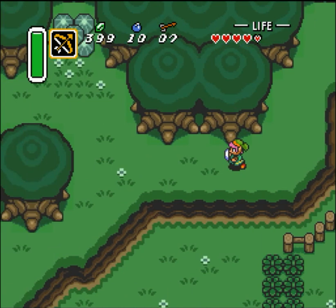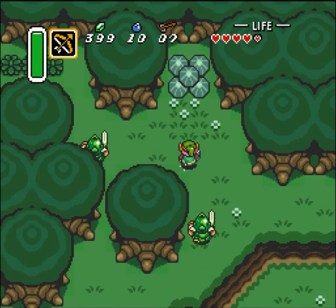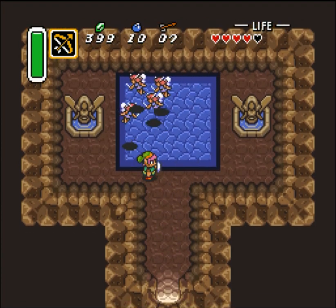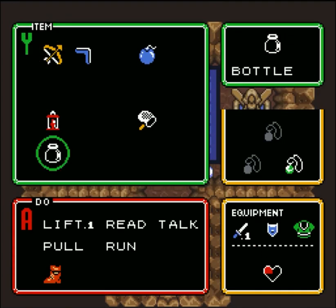Oh wait, actually, guys, with our new Pegasus shoes, we can run into this little patch of grass and get a little secret here. Fairies! They spelled fairies wrong, I remember, in the last episode.